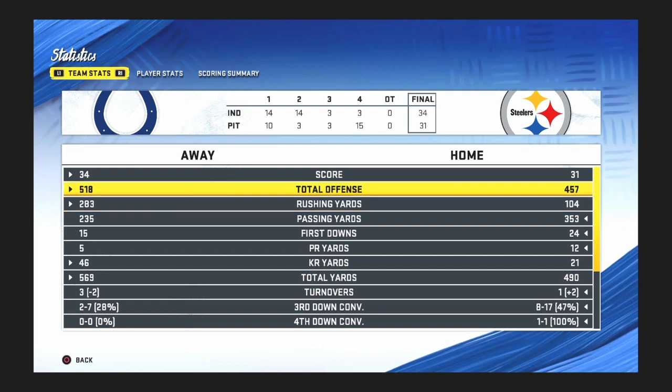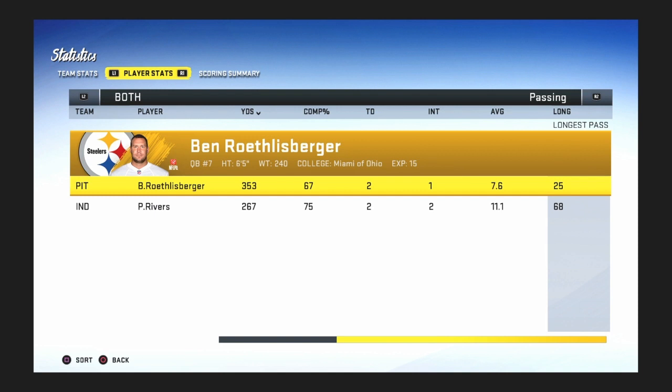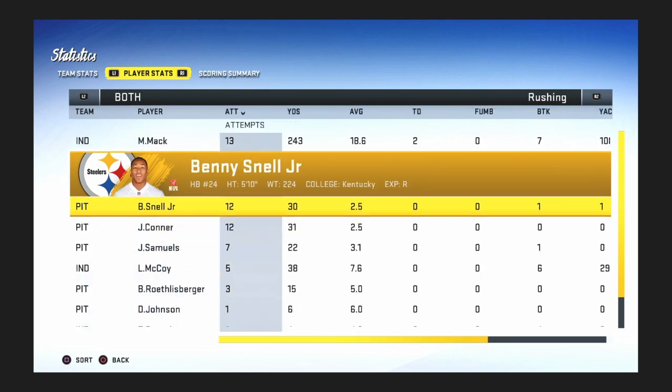So for the Colts, a loss would have really hurt. As it stands, they finished the first half at 3-5, and they will head back home next week. Meanwhile, for the Steelers, they drop back to 500 now at 4 up and 4 down, and they'll get a chance to redeem themselves at home next week.